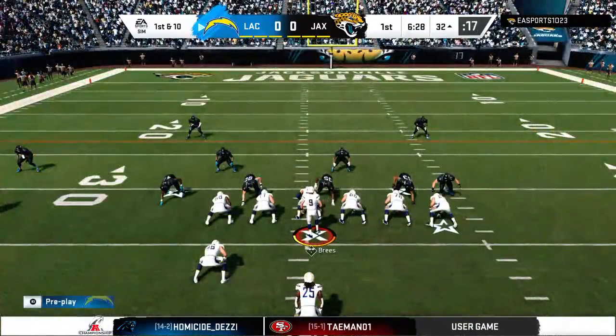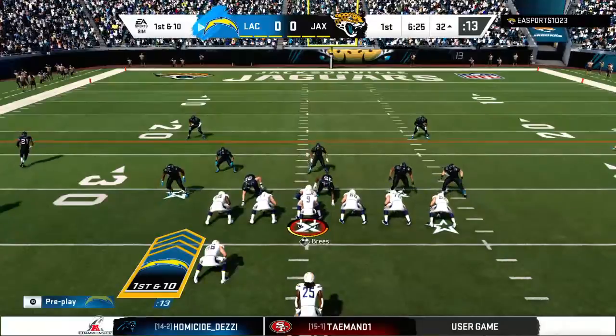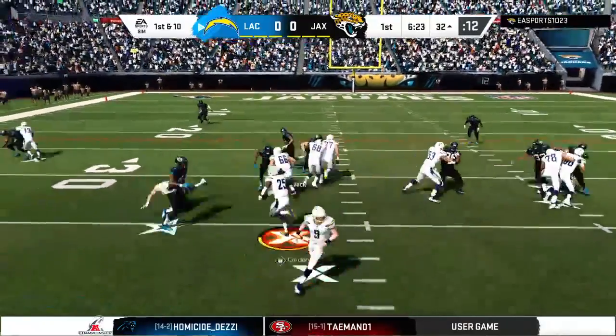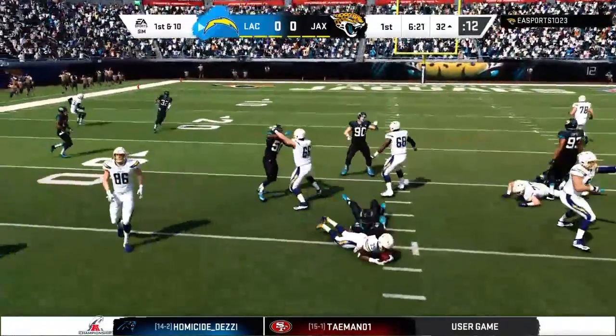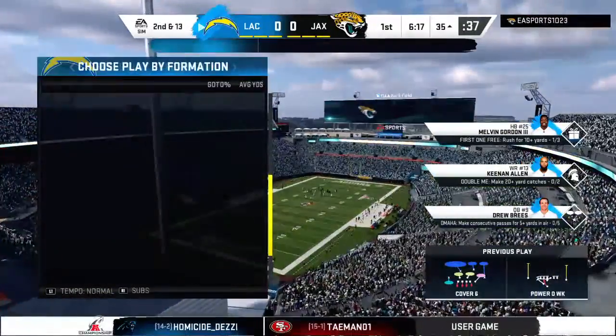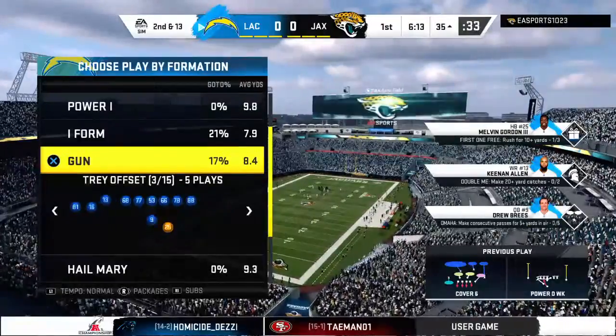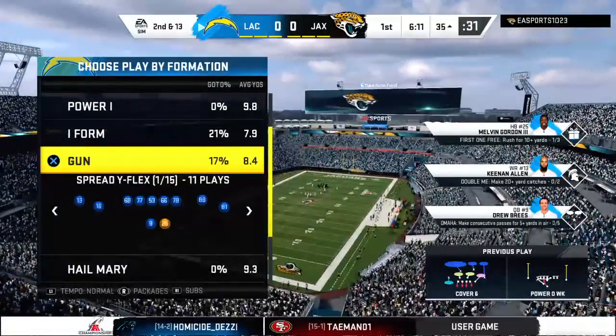So the big play changes the complexion of things. Here's 1st and 10 just outside the 30. Now Gordon. And that play is blown up, losing yardage back at the 35. A good response by the defense, sending them backwards after that huge gain last play.